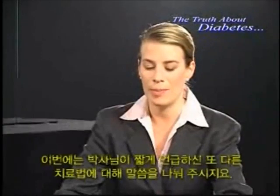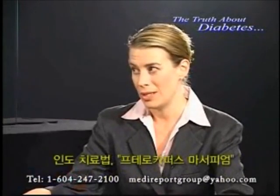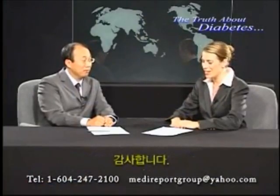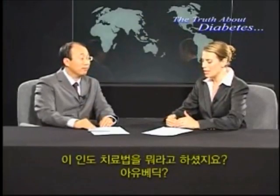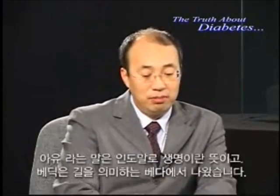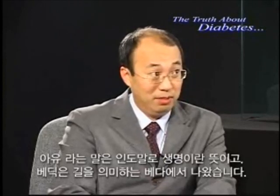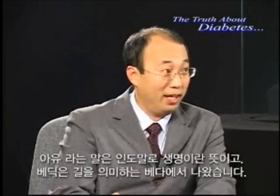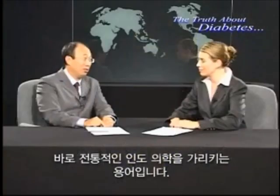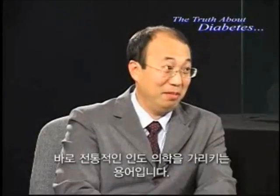Right. Okay. So let's talk about the other remedy you mentioned briefly. I believe it's an Indian treatment, Pterocarpus marsupium. You are doing very well. Thank you. So this is an Indian treatment, and you used a word on the break, Ayurvedic. Ayur means life in an ancient Indian language. Vedic means from Veda, which is a way. So it's a way of life. It's a word that describes traditional Indian medicine science.